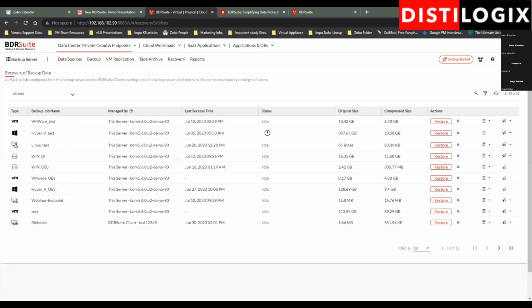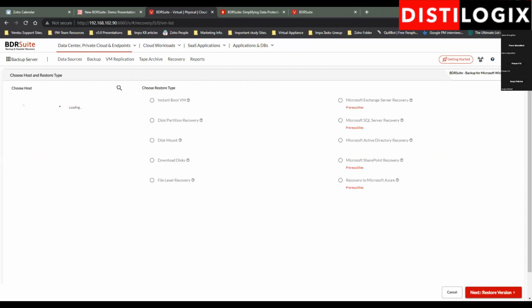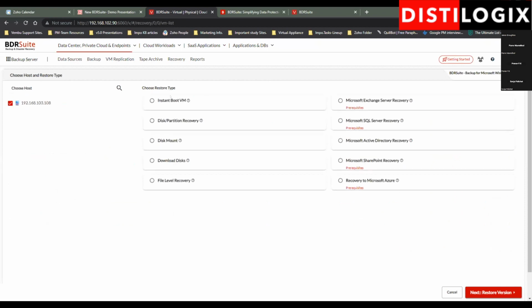That's it. Once you run a backup job, you can check the backup job details on the recovery page. Just go to recovery, restore backup data. You have multiple backup jobs that you have configured. And here's the original size of the backups, and here's the compressed size of the backups that you have. And here is one of my Windows machines that I've taken a disk image level backup of, which when I try to restore, I'll be able to see multiple recovery options.